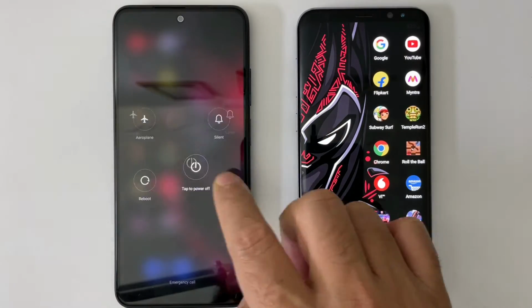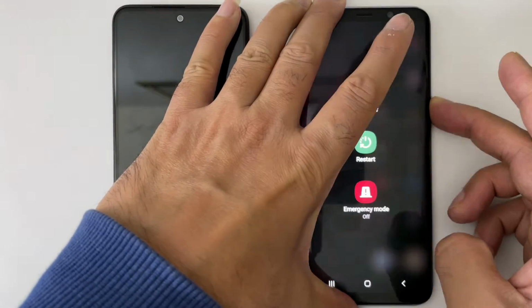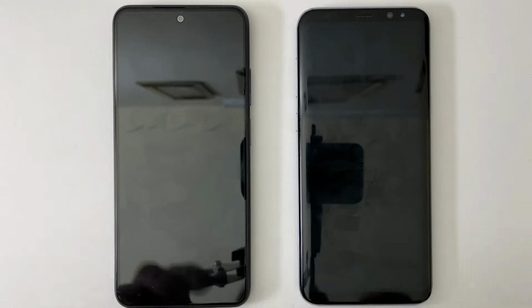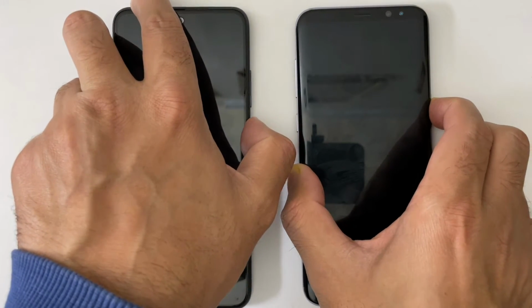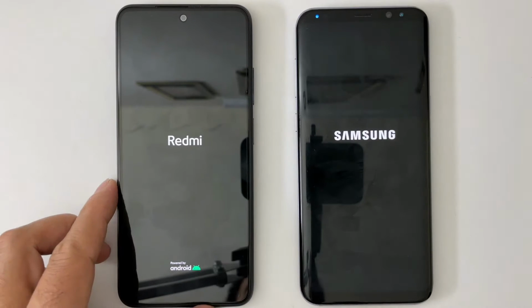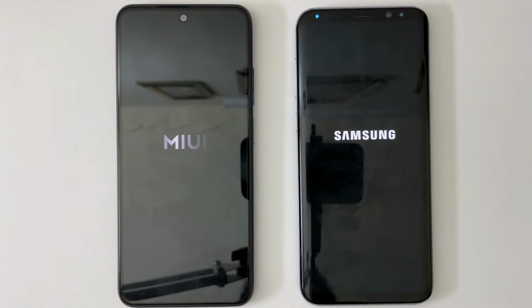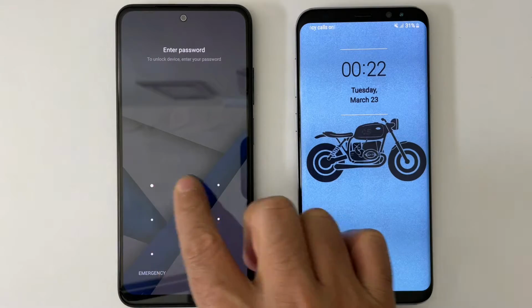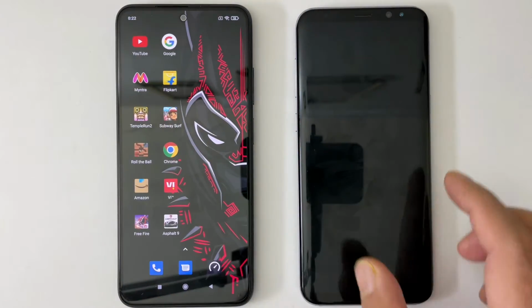Today in this video I will be doing a speed test between the all new Redmi Note 10 and a 3-year-old flagship device, Samsung Galaxy S8 Plus. So in this video I will be comparing these devices based on the boot up speed, the apps opening test and RAM management. So this is a 3-year-old flagship device, and the person who is interested in buying Redmi Note 10 will get to know how this device stacks up against an old flagship. So without wasting any further time, let's get started.